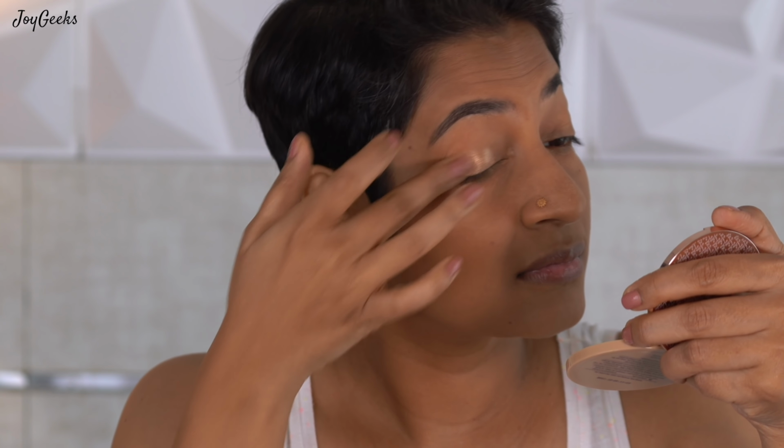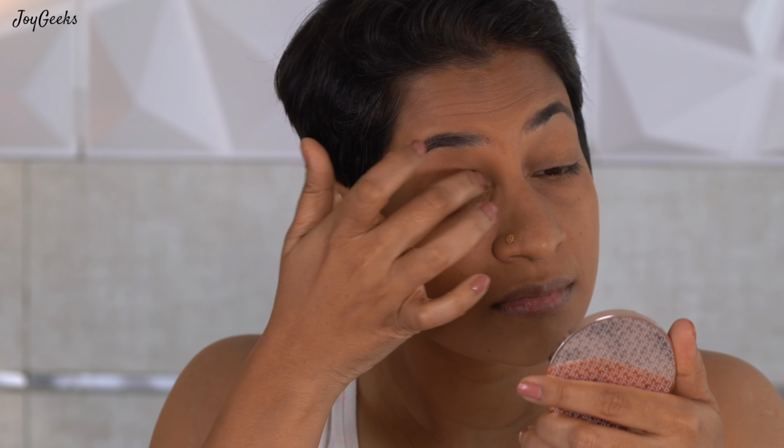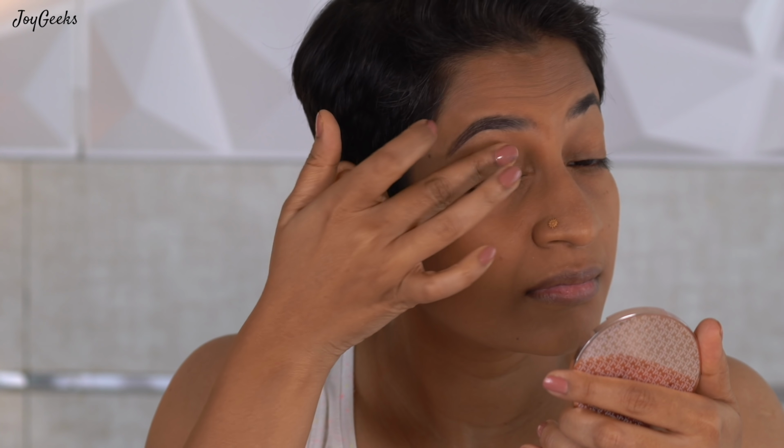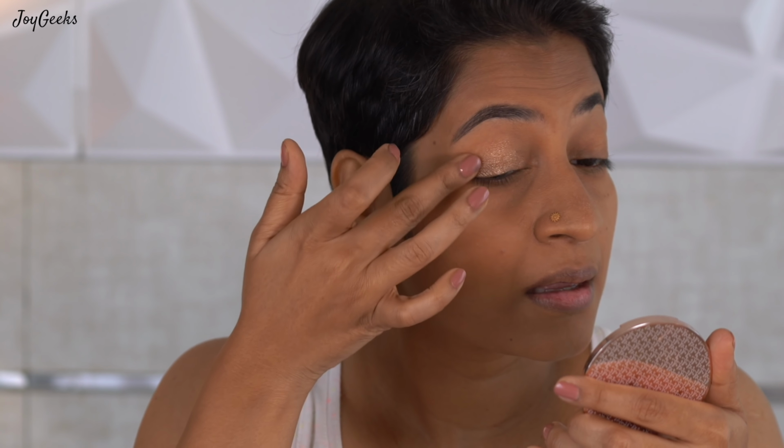I did try out with the darker shades when I first got it, and I thought the pigmentation was excellent. It's creamy. It did stay for a long time. It did not have too much fallout, and it didn't look too powdery. And even though my lids are oily, I think it performed pretty decently on my eyelids.